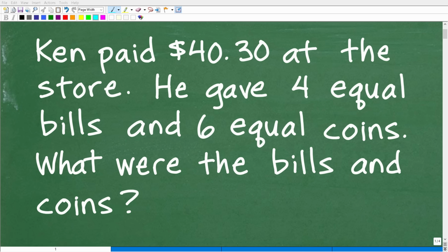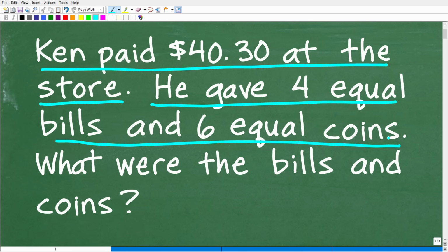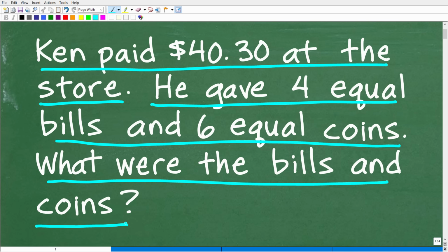Okay, so get ready to put your math skills to work because I have an interesting little math word problem here for you. Matter of fact, I'm going to read the problem. It is the following. Ken paid $40.30 at the store. He gave 4 equal bills and 6 equal coins to the cashier. What were the bills and coins?